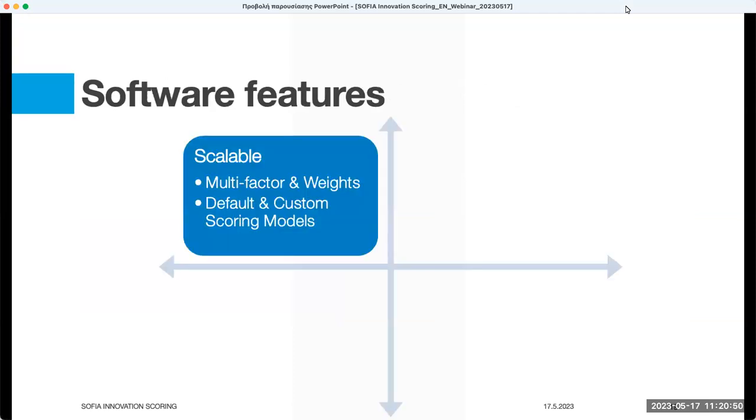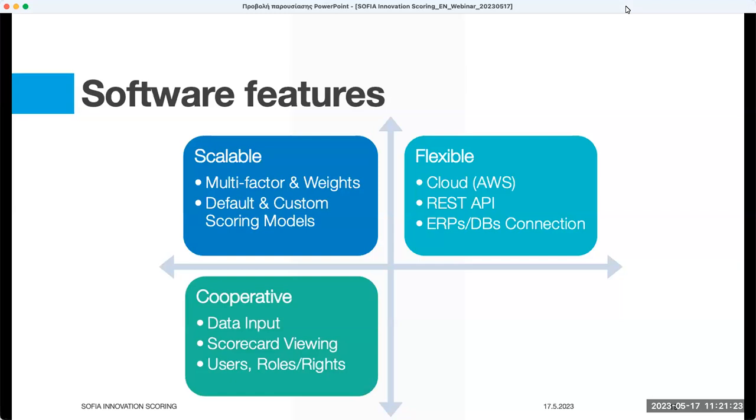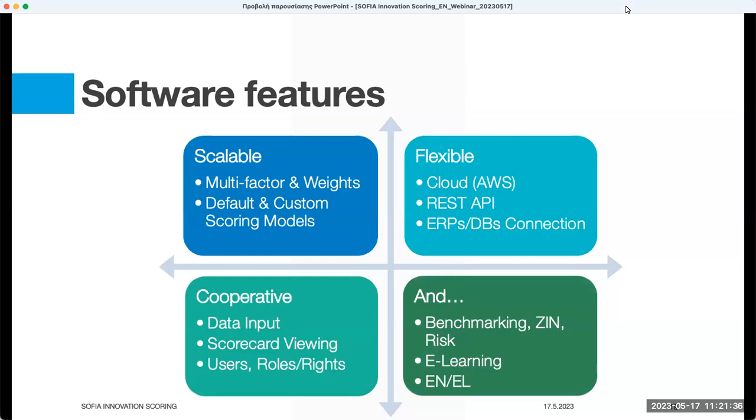We now have software that is scalable, that can accept multiple factors with multiple weights. We have default models, as we have mentioned, and the ability to create custom scoring models. The software as a service is flexible. It's also hosted on the cloud by using Amazon Web Services. It is offered as a REST API service, and it can connect to external enterprise resource planning systems and databases to exchange data. It's cooperative for the data input of the companies and for scorecard viewing. The whole access is based on users, roles, and rights. And of course, as you will see later on, we have embedded features like benchmarking, the Zine scoring model, risk indicators, and an e-learning feature, and it's available in 2 languages, English and Greek.